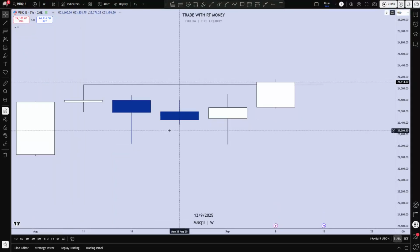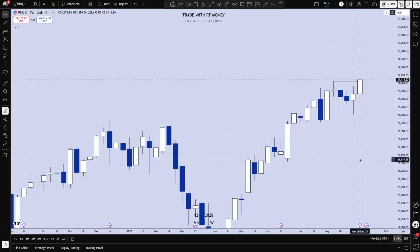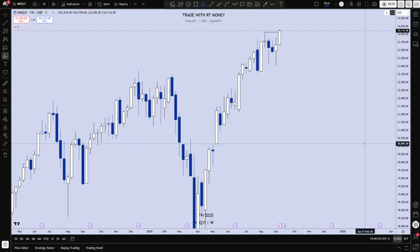All right, let's go to the weekly. What do we got on the weekly? What we see is the market take out this series of down close candles here, no doubt about it. And you can see the market displaced above that high with a fair value gap right here. Got to like that on a weekly. So there's really nothing bearish here.